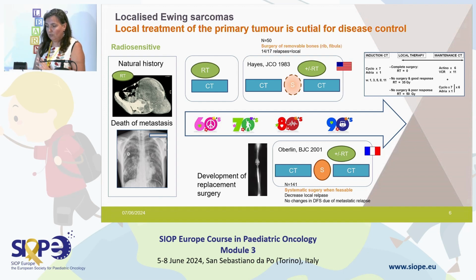Now the standard of care is to have chemotherapy, local treatment with surgery when it's feasible, and more or less radiotherapy, then chemotherapy to consolidate the treatment. In those protocols, the IESS and the Oberlin protocol, the chemotherapy was exactly the same. The only difference was the surgery.